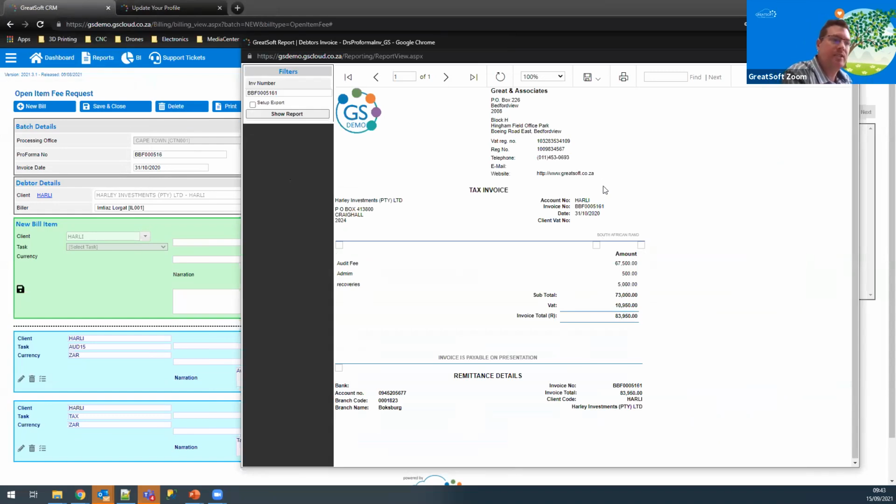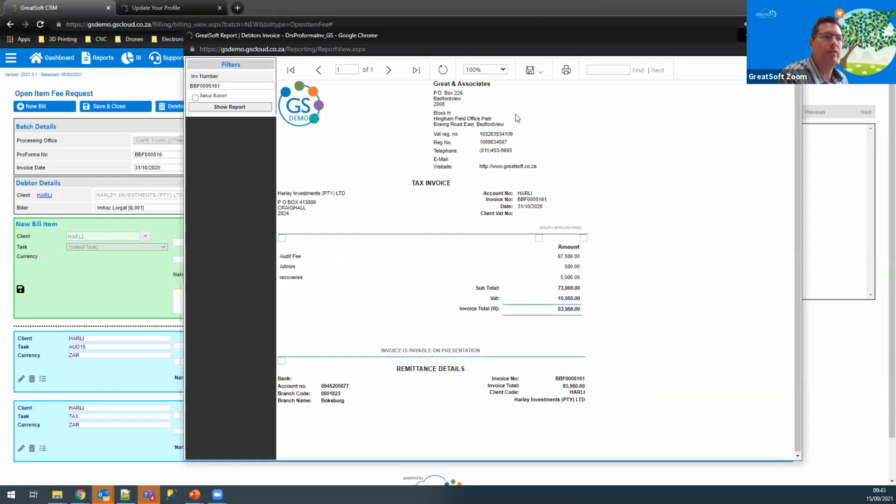If you have got custom stationery and you do want to make use of this, you might just need to contact your account manager. We might need to just update your custom stationery just to bring through this information. It's a quick update. So yeah, let us know if you do want to use this and your current invoicing is not accommodating it. We can quickly fix that for you guys with your custom stationery.